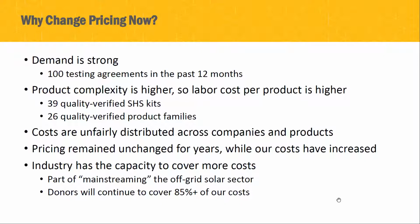So those are the reasons why we've decided to revise the pricing. And you may recall we sought some input from industry and other stakeholders much earlier this year. In March, we ran a survey and we published the results of that survey. Those are also on our website if you missed them. We have proceeded over the months since to come up with an actual pricing schedule that we think makes sense.